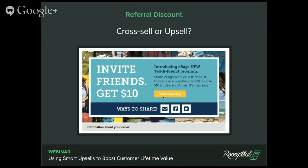And not only that, they give you a big yellow button to click, and they give you 3 options to share either through email or through your social channels. And that is a really good way to expand your audience. And I have some good news too. Receiptful actually is adding this feature to their product really, really soon. It's in the works now. It's in development. They're putting some final touches on it. So this will be available through Receiptful.